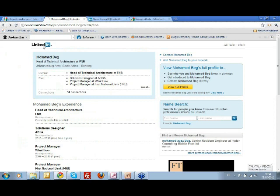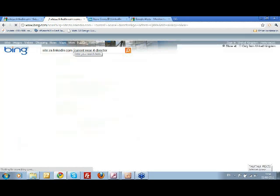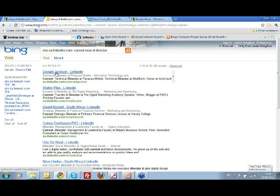And with proximity searching, you can do this. You can go current, near, colon, I'll say 4 words, and director. I'm going to remove F&B at this moment in time because I just want to see what comes up. So I'm going to find public profiles where the word director is near the word current, and chances are these are going to be directors. Let's try to find something else. So our proximity search is a really useful way of being able to search particular websites.